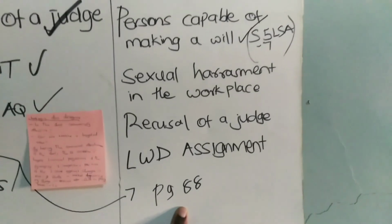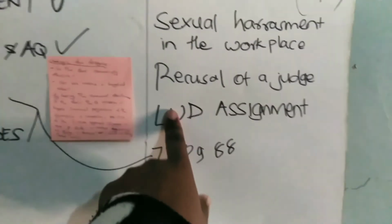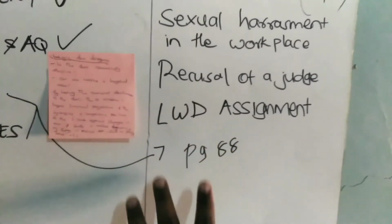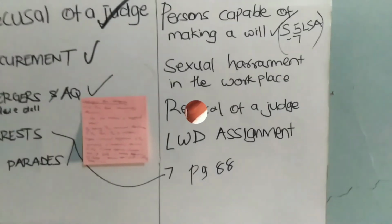So right now I am sitting down to do the legal writing and drafting assignment, which is a legal opinion and some other document I've not opened yet. And then tomorrow morning we'll see what else I have to show you.